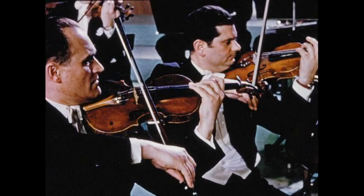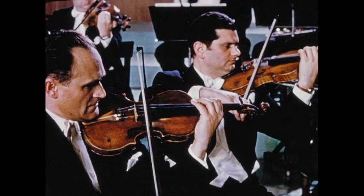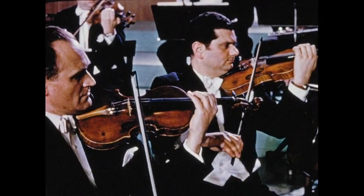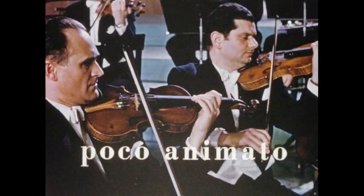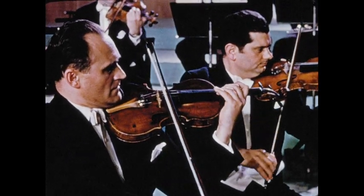Musical symbols and words in the score provide clues to interpretation, but the conductor must translate these into signals which each man in the orchestra can follow. For example, the conductor sees poco animato in the score. In Italian, it means a little animated. How little, or how animated? The conductor decides. Listen.